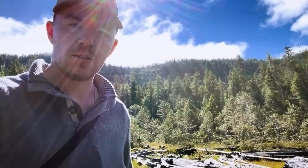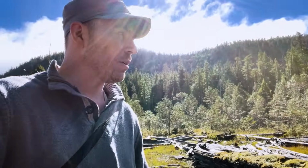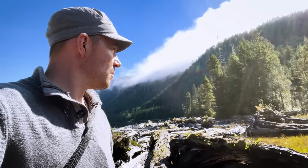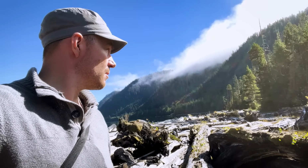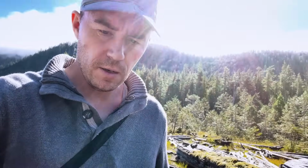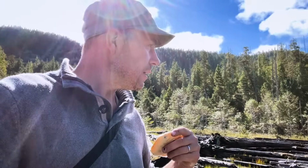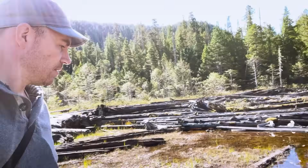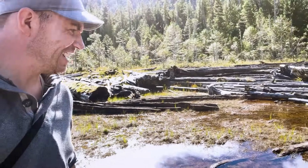Sure, it's nice out here, nice and quiet. You can hear birds. Oh, and I can hear a helicopter now, or a float plane. But most of the time, I can just hear birds, and the distant waterfall down the creek there. I wonder how warm this water is.